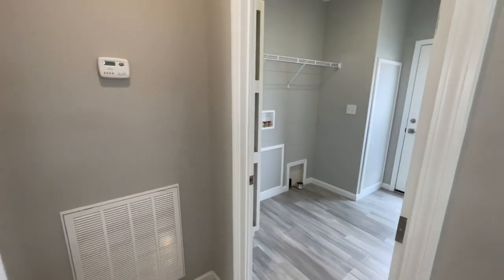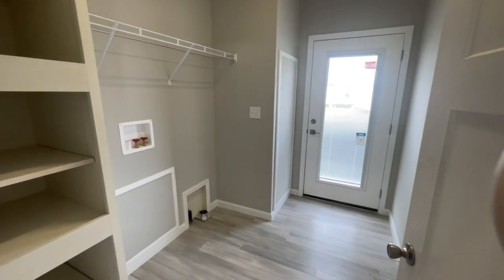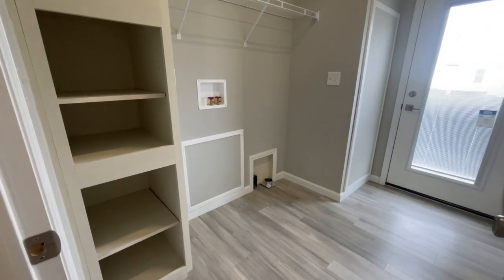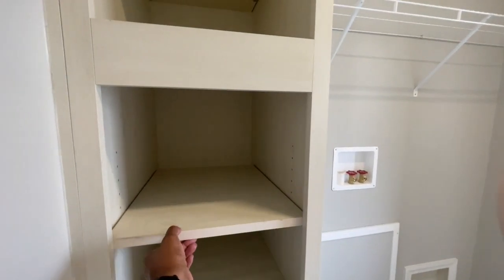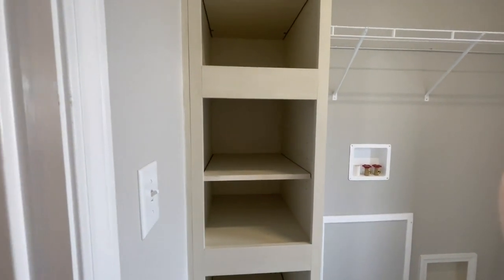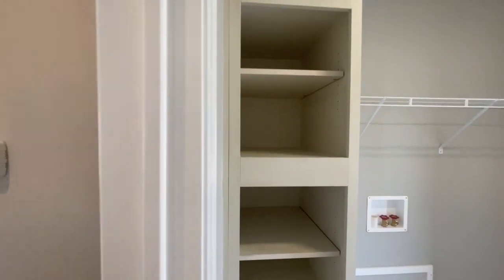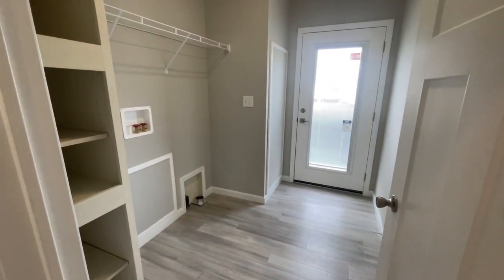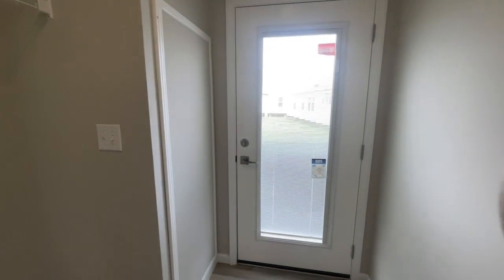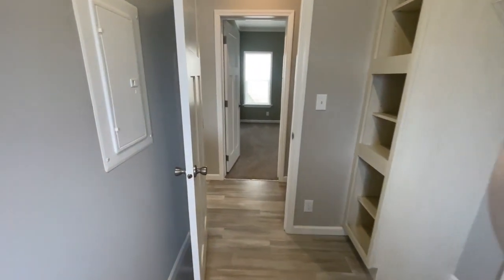Lovely. Now, you've got this short hallway, and off to the right, you've got your back door and you've got a laundry room. You've got storage space in this laundry room as well. Open shelving storage space. And it looks like these drawers, oh no, they adjust. So you can move them where you need them as well. So really nice. You've got 1, 2, 3, 4, 5, 6 spaces in there. So really pretty, nice size laundry room in here.